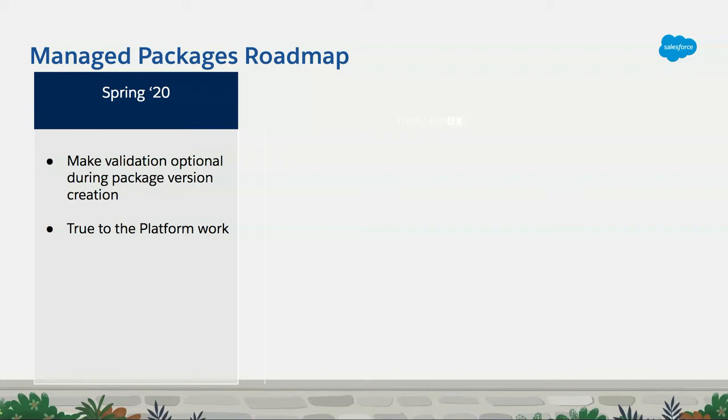So with Spring 20, we will make the whole validation process optional. You can pass a parameter called skip validation when you create a package version, and that's going to completely bypass the whole validation. It'll get a package version created much more quickly. And the whole hope there is the end-to-end CI gets much quicker.